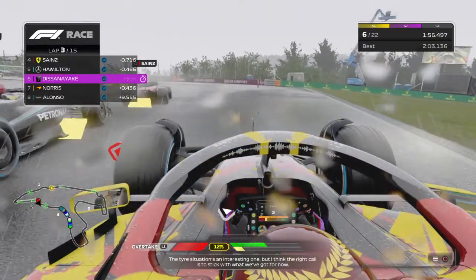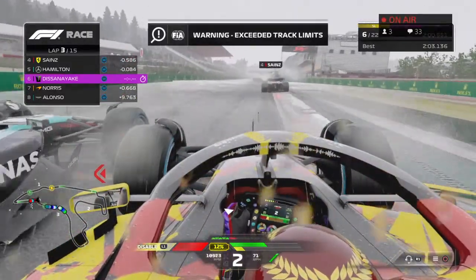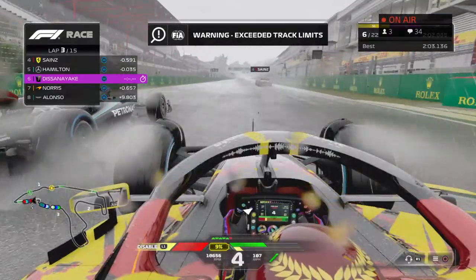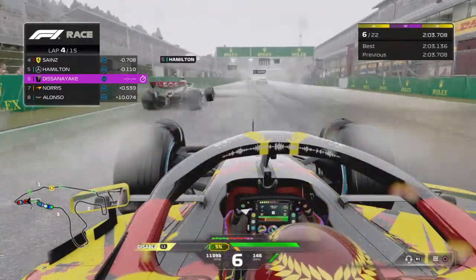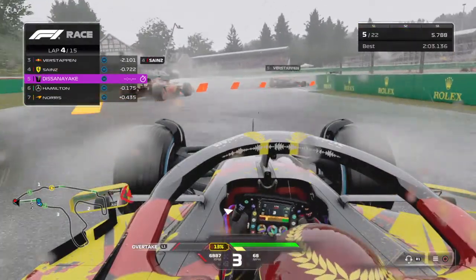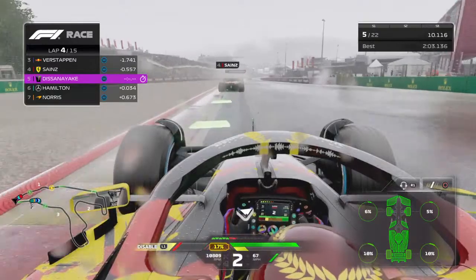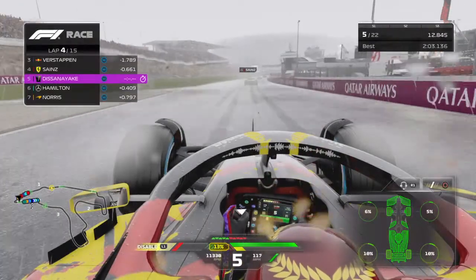I can't manage it. As Alex gets past Lewis Hamilton, he has to go off the track a little bit. He's been given a warning now. That's a second for exceeding track limits. As he powers his car down the inside in turn 1, he'll get past Lewis Hamilton pretty easily. Then just a little nudge to Carlos, but the weather is unpredictable.